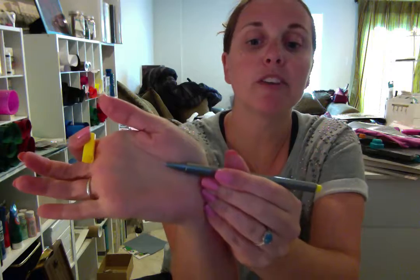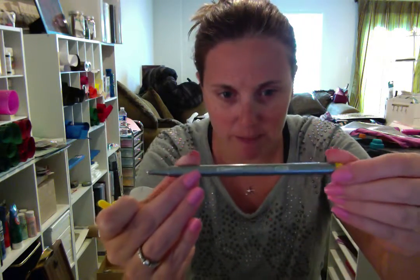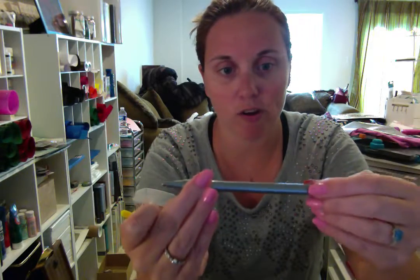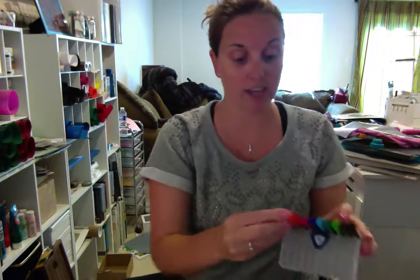But I will show you. And if you look, the case can actually stand up like this on your desk. So I thought that was pretty cool. And then here is the marker. The tip is super, super fine. And it's actually not a barrel. It's more like a triangle, not a circle. So I think that these might be good in art journaling. I don't know if they fit in the Cricut. I'll have to check on that.